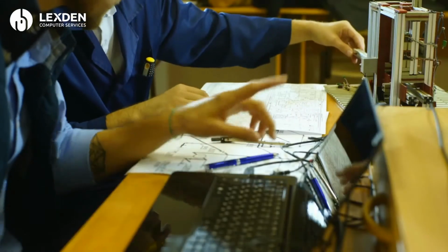Did you know there are dozens of other useful hidden features in Office 365? And your IT support company should be telling you about them.